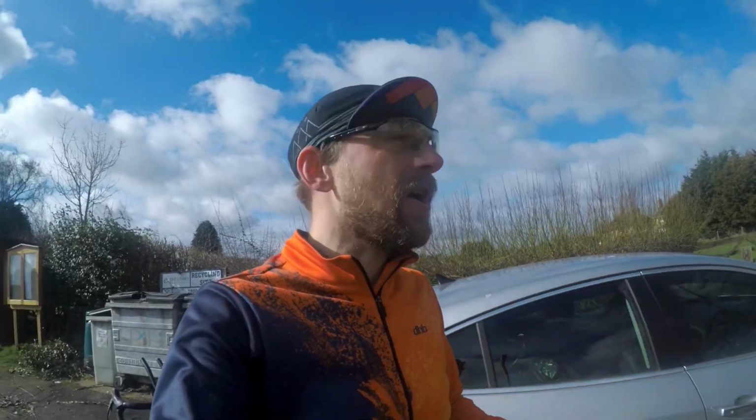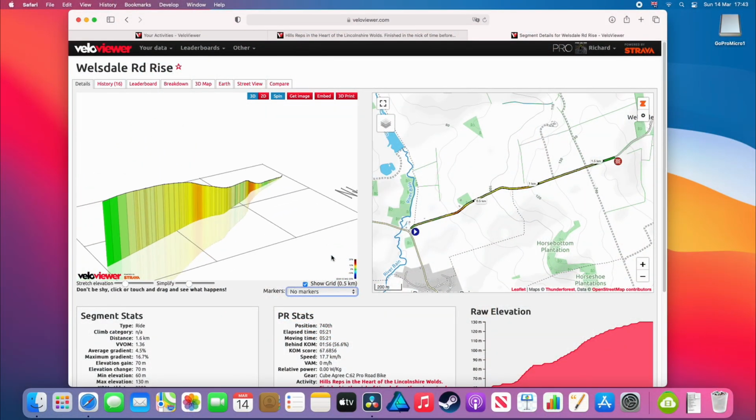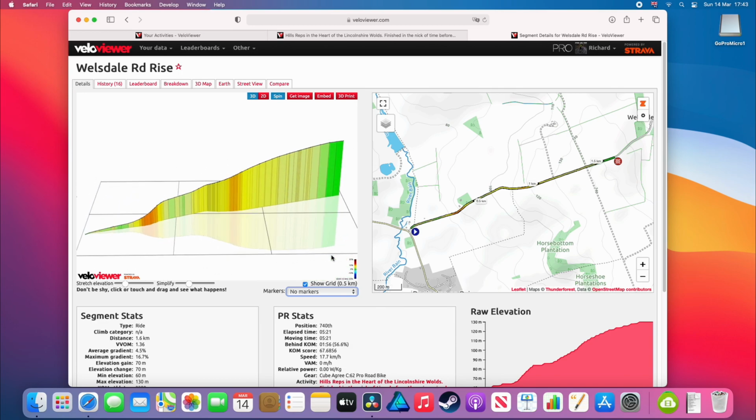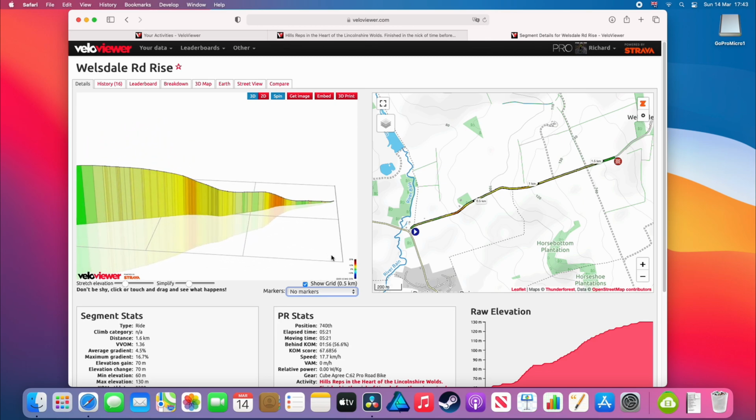That's it, back at the car. First hill done, Wellsdale Road. So I'm going to throw one of those fancy Veleview 3D gradient things on the screen so we can talk about it. As you can probably see at the bottom, it ramps up pretty quickly, then it evens out in the middle. Then it ramps back up again, and it evens out. Then gradual climb to the very top.